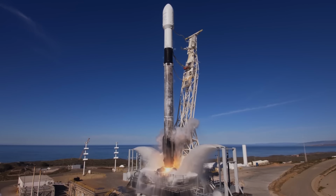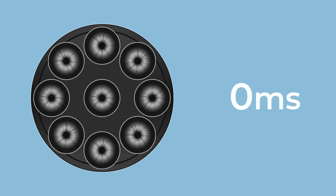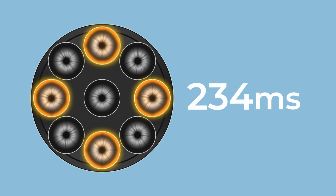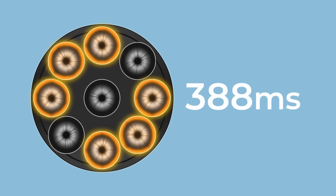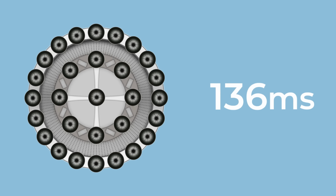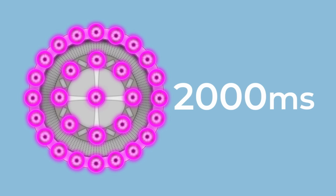This is something that SpaceX already does on both the Falcon 9 and Falcon Heavy rockets. On the Falcon 9, opposing engines are lit in pairs, 150 milliseconds apart, meaning the rocket reaches full power in just half a second. For Super Heavy, a similar ignition sequence would take around 2 seconds to light each engine.